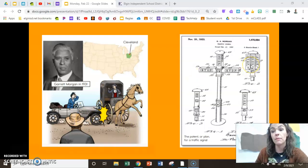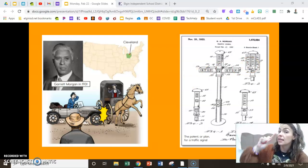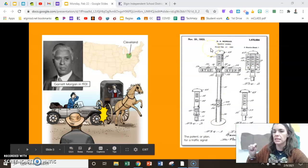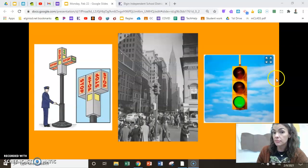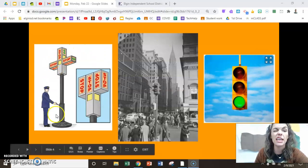So here's a picture of the plan, the idea that Garrett Morgan had and the plan that he drew. So he first sketched it up with pencil on paper, drew lots of details and numbers to explain his idea, his new plan. Here are some pictures of how it looked when it was first made. Here's his first invention of the traffic light.